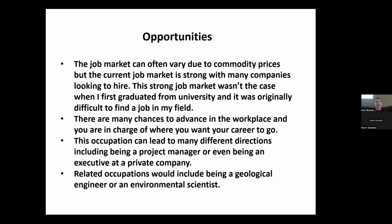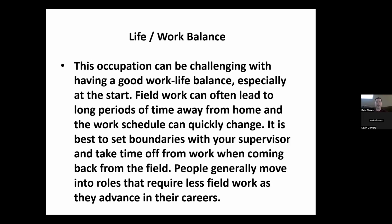And as also previously mentioned, I would say related occupations would include being a geological engineer or an environmental scientist. A geological engineer would be more geotechnical than what I do, and they could be involved in, say, the construction of a slurry wall or something like that. An environmental scientist would have more of an environmental focus compared to what I would do.